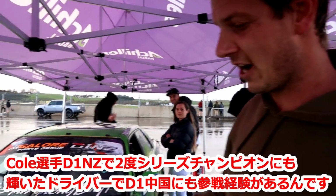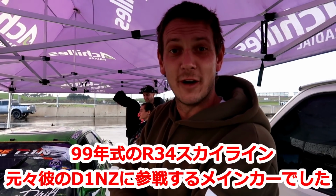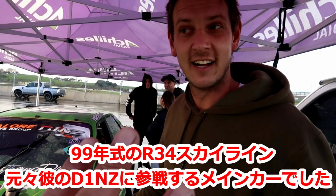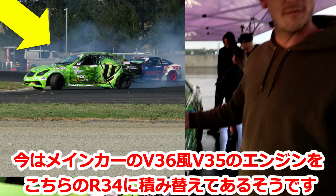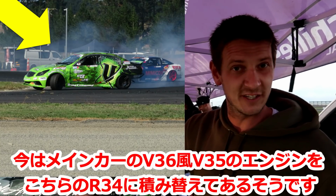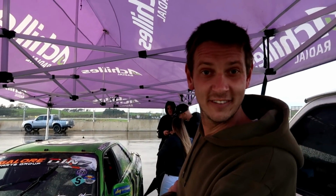Can you tell me about this vehicle a little bit? Well, that's a 99 R34 Skyline. It was my old competition car that we won the D1NZ Championship with. Yeah, that's right. So how many times? I won once. But my other car won as well. Really? But at the moment now, this car has the motor from my G36, RB26, 3.2, and I put it together for my crew.